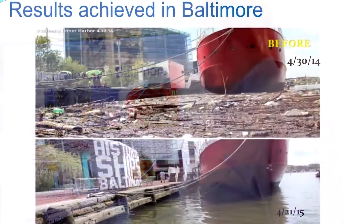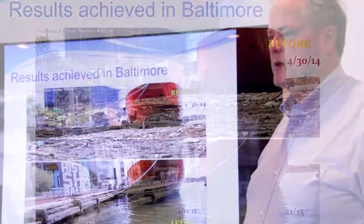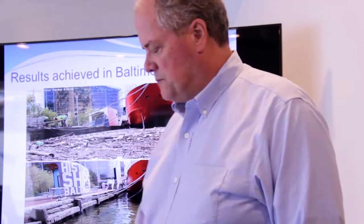So we are working towards putting another one of these into the middle branch of the harbor to deal with that problem I showed you before. But it's been a very successful device.